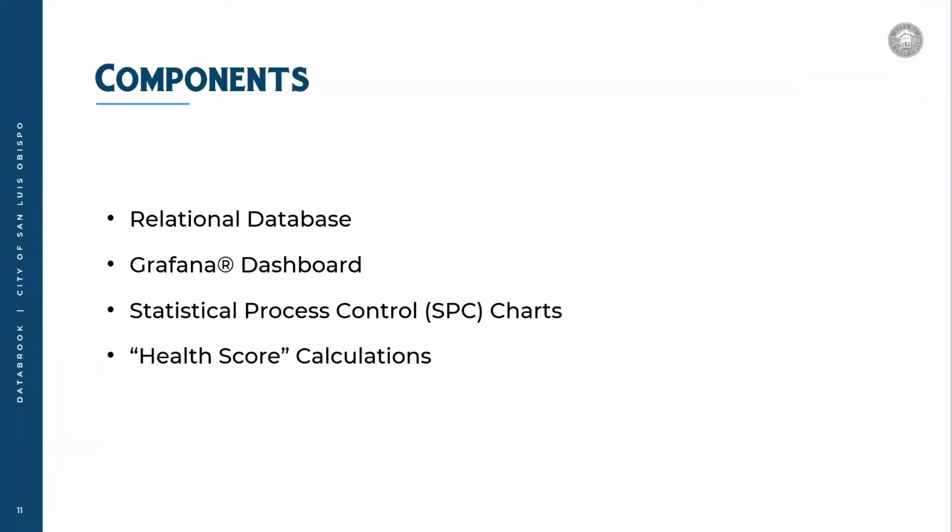Yep. So that screen that we just shared is something that anyone with some technical expertise should be able to set up at your plant. I'm going to walk through the specific details of how it was implemented, and you're welcome to reach out to us if you want additional information. Basically, it comes down to four components. There's a relational database, which hopefully many plants already have in some form, and I'll talk about that in more detail after the summary. There's a Grafana dashboard, which gives us the visualizations. There's the concept of statistical process control charts. And then there are the health score calculations, which we already talked about a few slides ago.